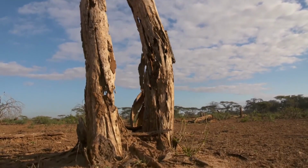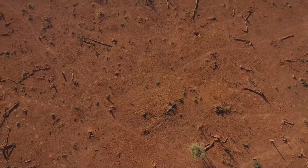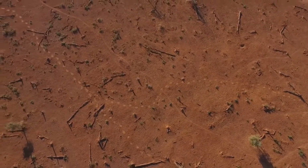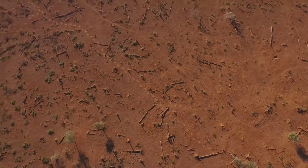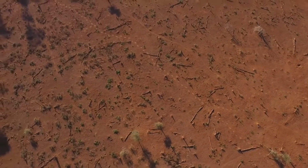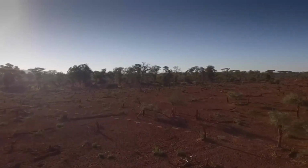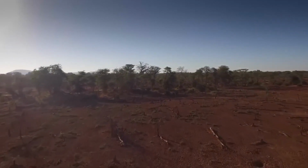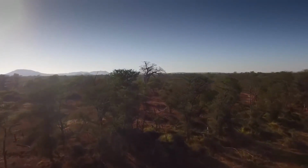When elephants could wander freely, woodlands had a chance to recover, and this was part of the natural cycle of things. What once was acacia woodland will now become a flourishing grassland. In some parts of Africa, even the baobabs fall and must be protected against these giants.